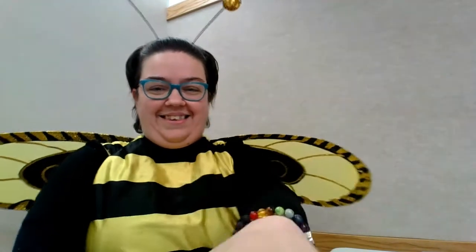So here is a beehive, but where are the bees? Hidden away where nobody sees. Watch as they fly out of their hive. 1, 2, 3, 4, 5. They're all alive. Bzzz. It's so fun.